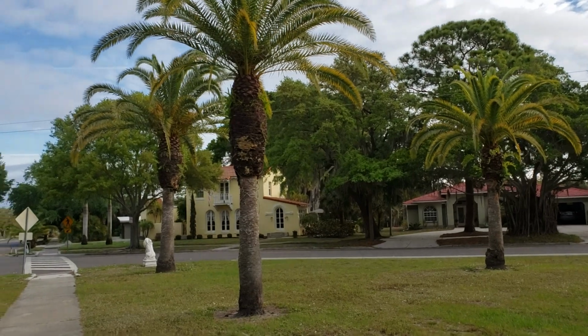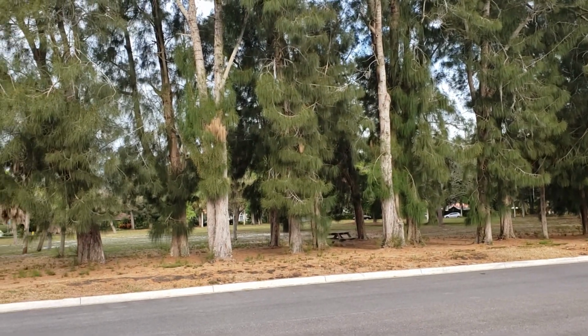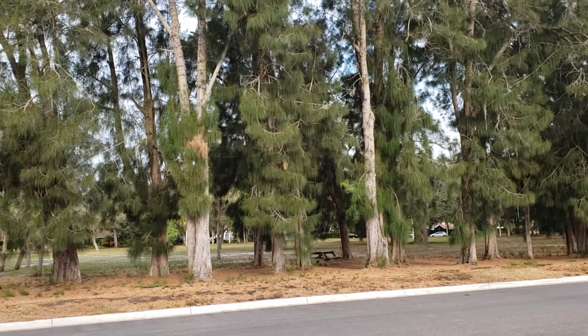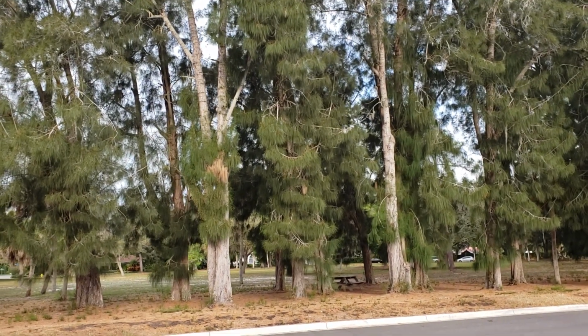Australian pine was brought in here to create shade and forest areas that weren't forested, because it grows fast and it moves fast.